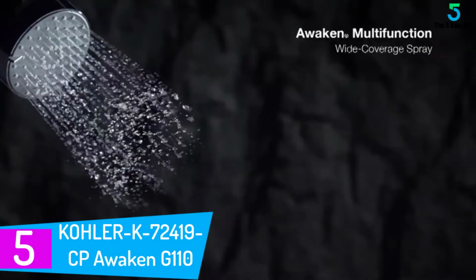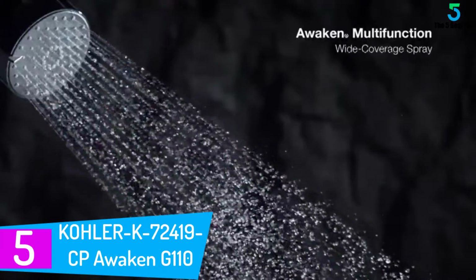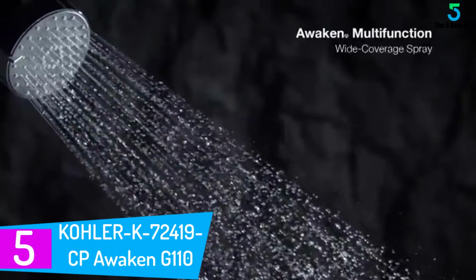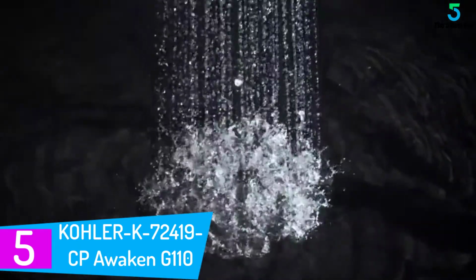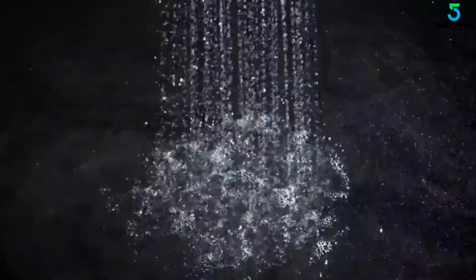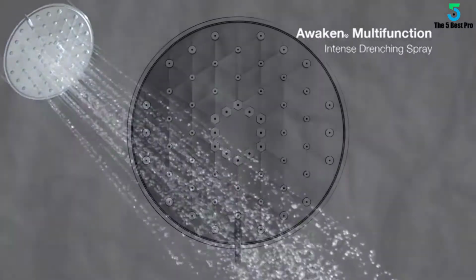Starting at number 5. Kohler K72419CP Awaken G110 Multifunction Shower Head. Are you looking for the ultimate multifunction shower head that is very simple to set up and offers a long-term service? In case you need something classic, then this is a smart choice. The shower head is made from quality polished chrome to ensure that it resists any corrosion.